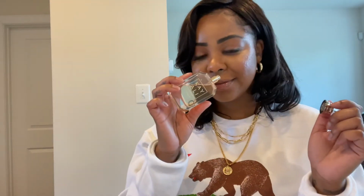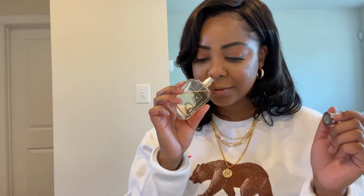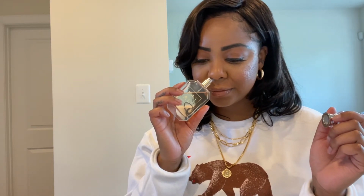Next we have citrus. I'm trying to focus. I want to look at the camera, but I need to look at the lens, so forgive me. Next we have citrus 08. Also very pretty. It has pink pepper in there. Am I lying about that? I'm actually lying about that. It's actually pink grapefruit. That's the next one.